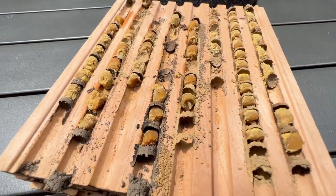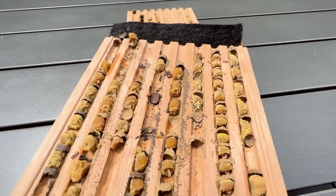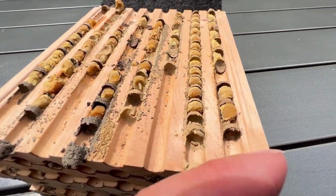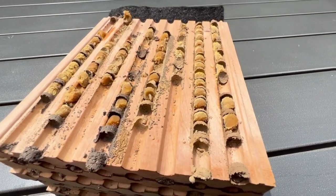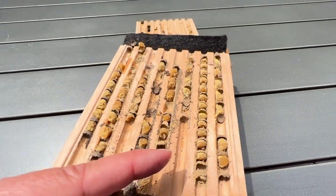Oh, I need to switch to my macro lens and get these little bees up close. Oh, this is fascinating. So look at this cell, you guys. Look how many bees are in this cell. Now there's no cap at the front. So that means maybe, well, there's a cap there, but there's no cap right here, same here. And look how many cells are in here.